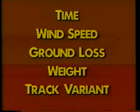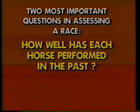Having synthesized all the above factors, time, wind speed, ground loss, weight, and track variant, into a single extremely accurate performance rating for each race of the horse's life, Thorograph is able to answer the first of the two important questions posed earlier, which was, how well has each horse performed in the past?